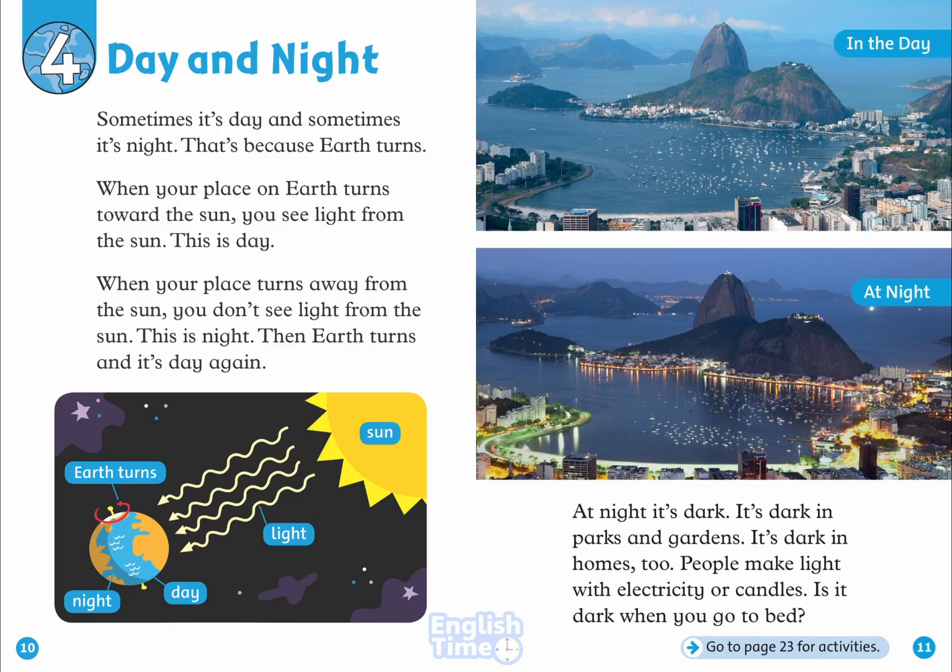Chapter 4. Day and Night. Sometimes it's day and sometimes it's night. That's because Earth turns. When your place on Earth turns toward the sun, you see light from the sun. This is day. When your place turns away from the sun, you don't see light from the sun. This is night. Then Earth turns, and it's day again.